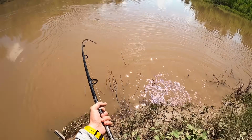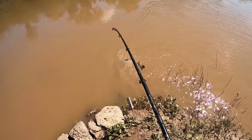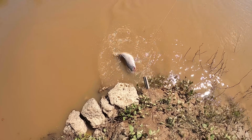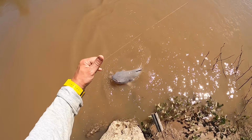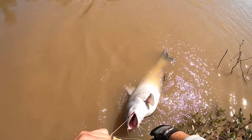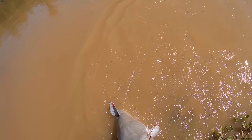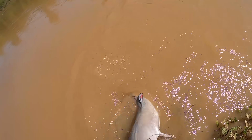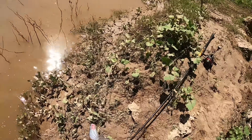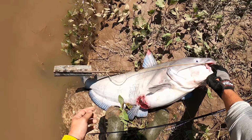Hey, I like that. Big blue, big beautiful river catfish. Come here, beautiful. Come here, son. He's nice. He's fat. That's a fat fish. All right. Come here. I got you, buddy. Come here. I know. If you're wondering what that noise is, it's called, whoa.